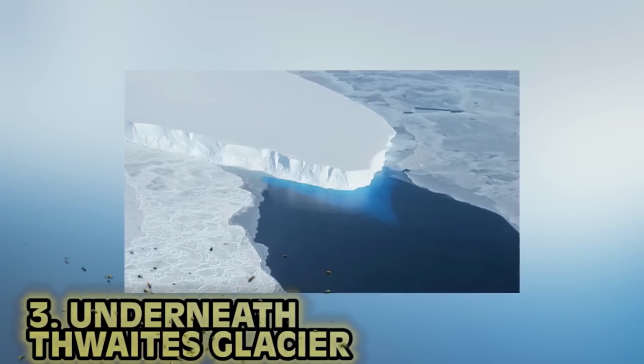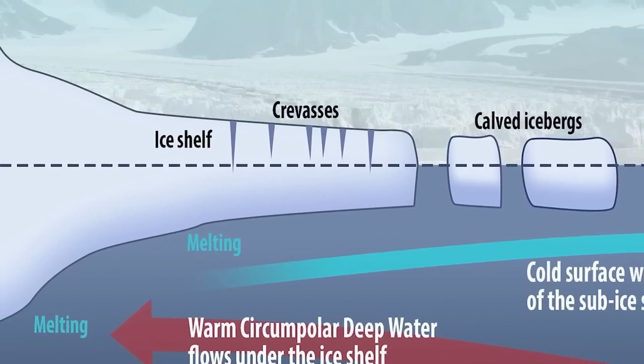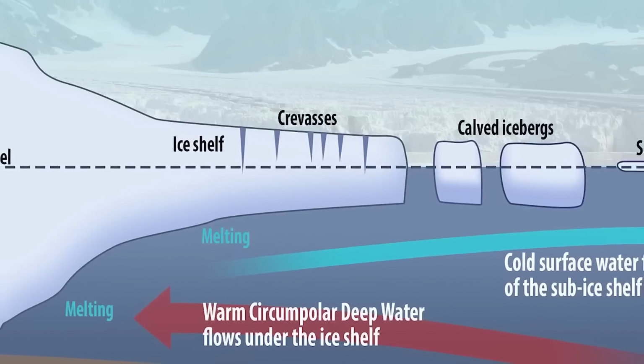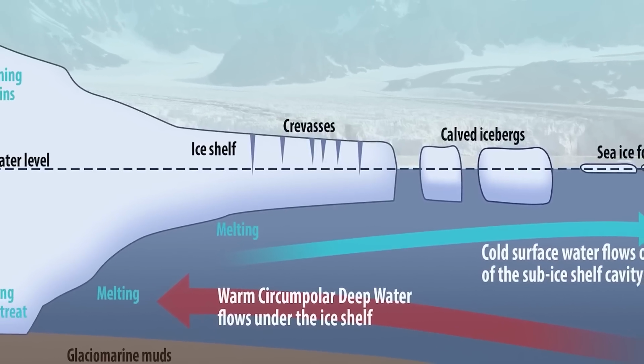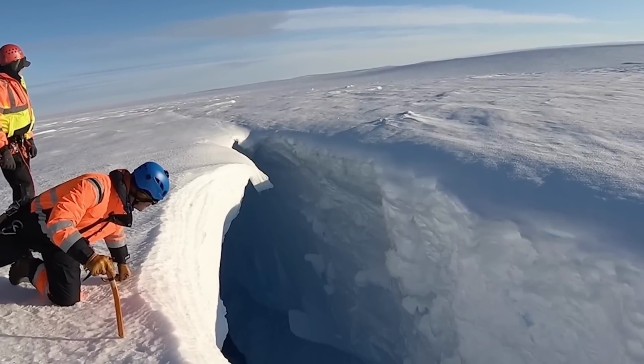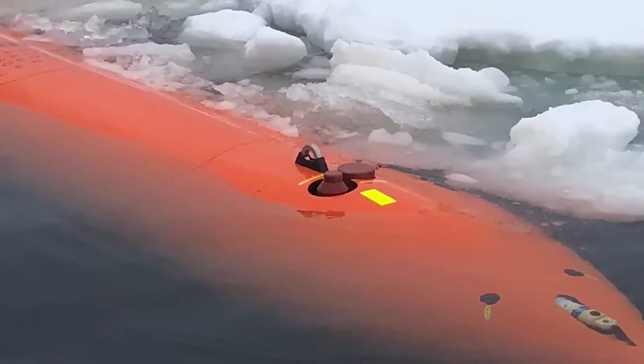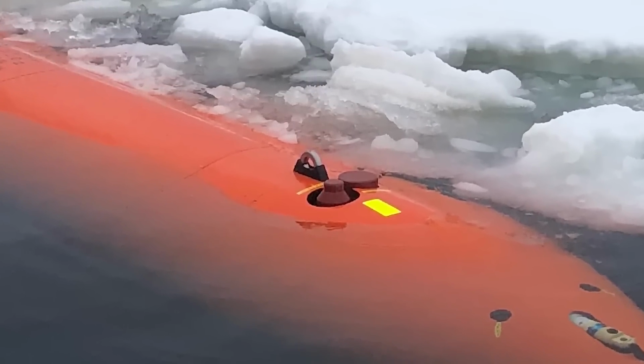Number 3, underneath Thwaites Glacier. We've seen some fascinating stuff here on Bumblebee, specifically underwater creatures and haunting stuff from our past. We love exploring the depths, and this next one, I couldn't believe it's actually terrifying to look at. This is footage from the bottom of an Antarctic glacier. This glacier is the size of Florida. If it collapses, our sea levels could rise 10 feet, so it's a pretty big deal.